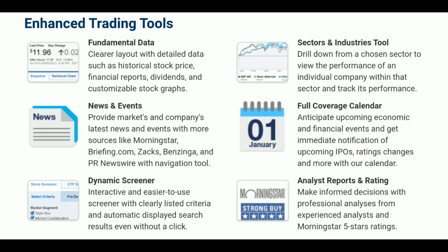Firstrade essentially brings you a clean interface that is highly intuitive and has a much clearer layout than most of its competition, making the detailed data that they provide easy to find and understand. And you get historical stock pricing, financial reports, dividends, and customizable stock graphs with trading indicators that are non-existent at Robinhood and superior to those that are offered by Webull.